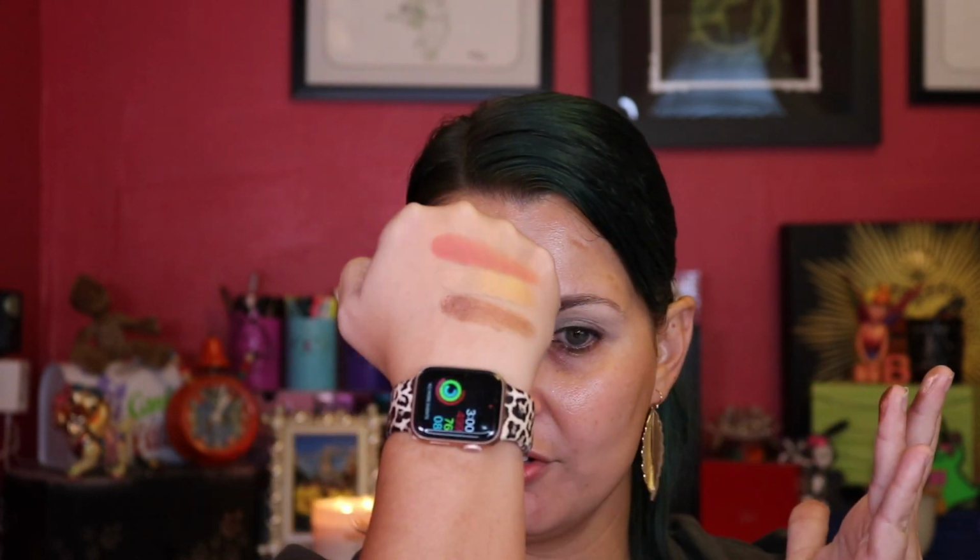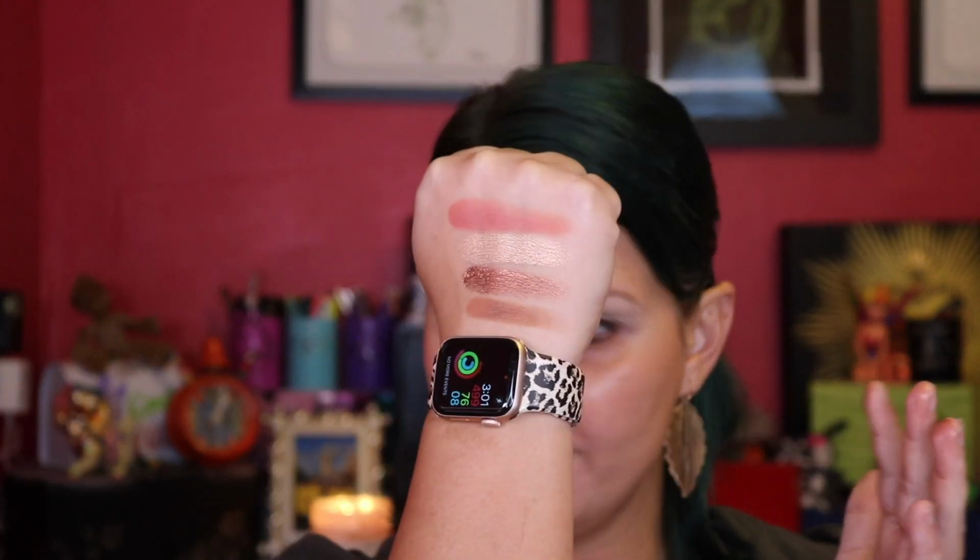And then for eyeshadows, we have the Outer Corner. I don't know why she names things like that. I wish she wouldn't. So there's Outer Corner. And these are some really good shimmers from Natasha Denona. I will say that. I was shocked because, like, I mean, look how reflective that is. It's so pretty.